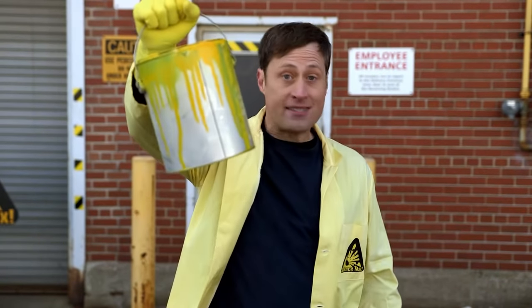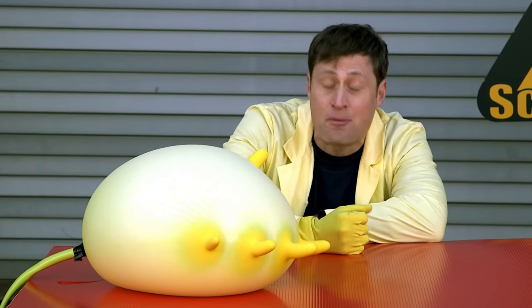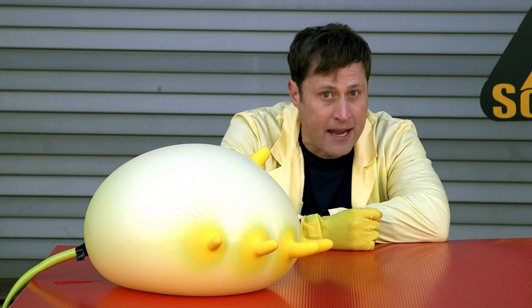But it could also mean synthetic latex. That's latex that's man-made and doesn't come from a rubber tree. So, we call them rubber gloves because they used to come from rubber trees, but now they're usually made out of man-made latex. But either way, they're super stretchy. I wonder how big this is gonna get.